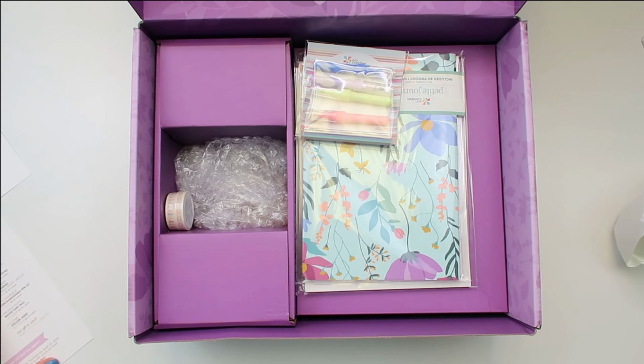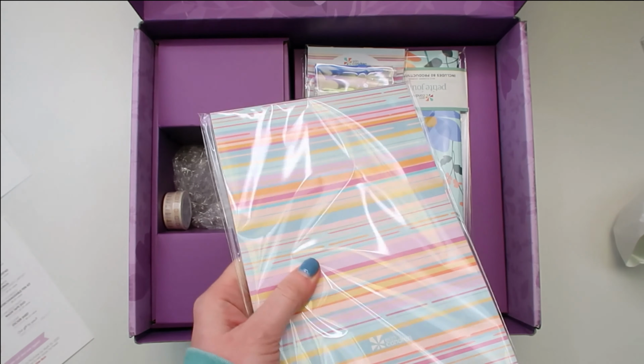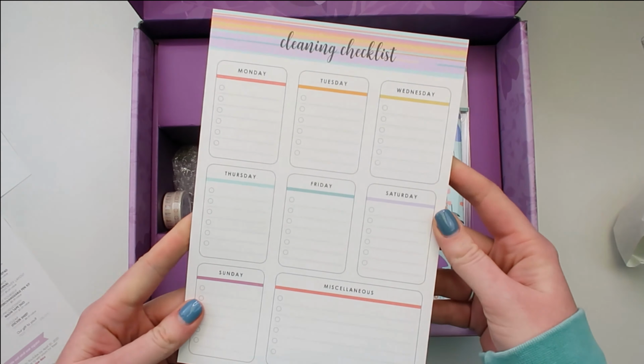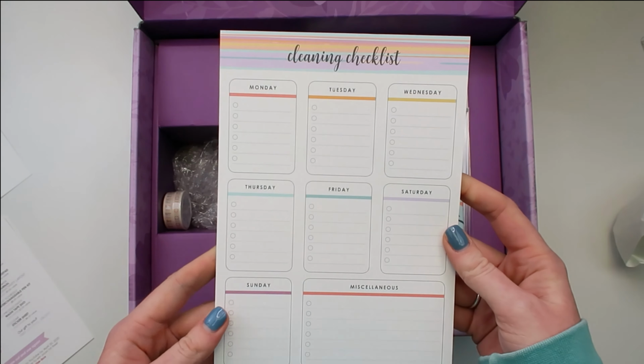All right, up next, number 3 is this guy. So I'm gonna go ahead, take it out and show it to you guys. So this is a cleaning checklist. You can see it has the different days of the week, and you can kind of just set it up to organize your cleaning schedule.